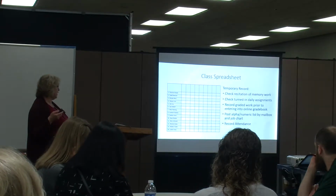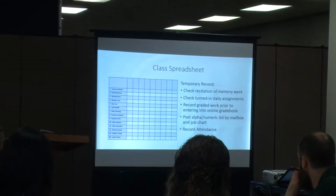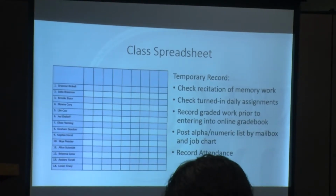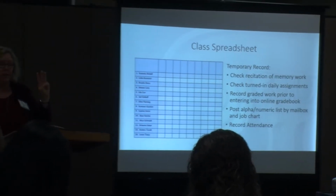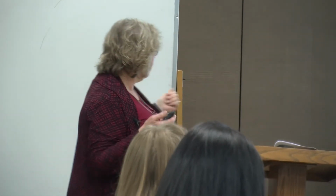And this is the class spreadsheet. And I use it for many different things. I check off their memory work before I put it in the online grade book. I check in their daily assignments and their graded work before putting it in online. I cut this little section out and post it by the mailboxes, by the coat hooks, by the front board where I need to know for daily leader, student of the day. So it just is used for a variety of things. I make probably 50 to 100 copies of it at the beginning of the year and just pull one as I need it.